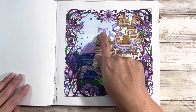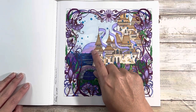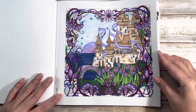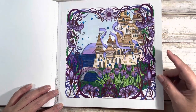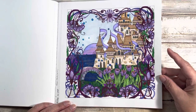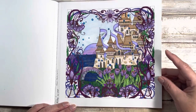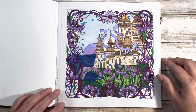Now this one here is super obnoxious to me, and so is that. But again, I'm not going to let it derail me from enjoying my coloring page. But I think it is so pretty. It's beautiful to me. I had a lot of fun. There's a ton of detail, but I prefer detail over large open spaces.